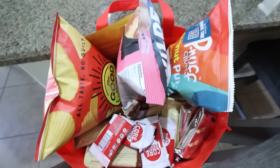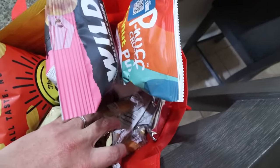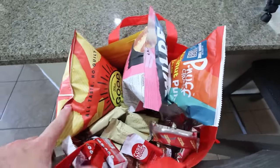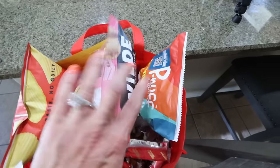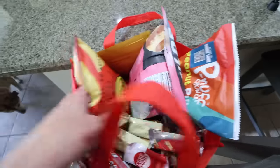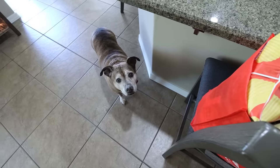Troy's gone, so Palmer's already moping, and I'll fill you in on my big NSV today. So I threw a bunch of stuff together for the food drive. There's so much stuff in here. I have little fruit packs, cans of chicken, tuna. They asked for basically non-perishable goods, obviously, so I threw in some wild chips, some peanut puffs, regular chips, some protein bars, some pancake mix, lots of good stuff to donate.